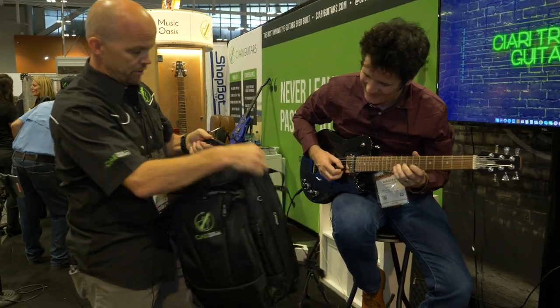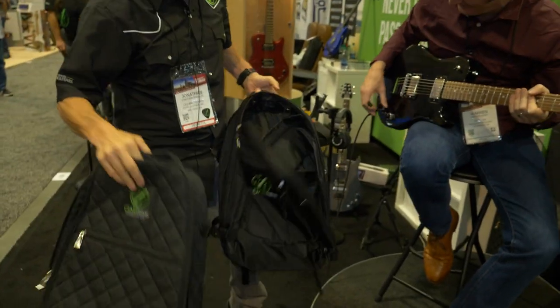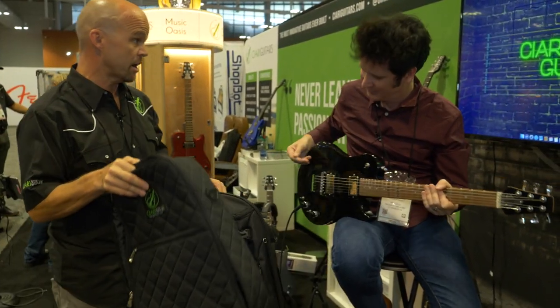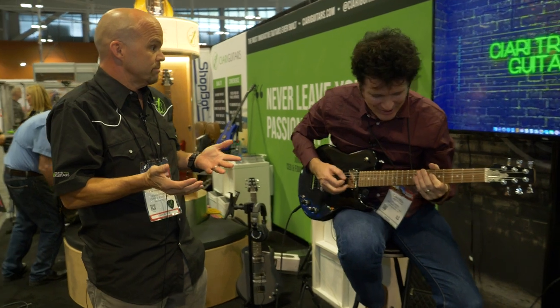And literally, there's a gig bag in here, and then the gig bag goes in the backpack, goes under the seat in front of you. For the first time ever, guitar air travel can be stress-free because the guitar never leaves your side.